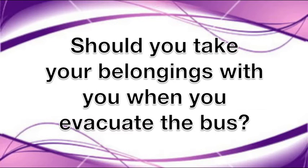Should you take your belongings with you when you evacuate the bus? Jake, what is your answer? No, you should leave your stuff on the bus when evacuating. You are more important than your belongings. Leave them on the bus and evacuate safely. Let's move on to how to evacuate for 200.